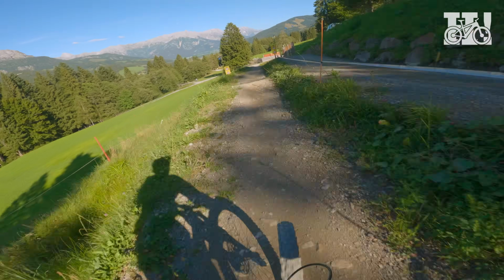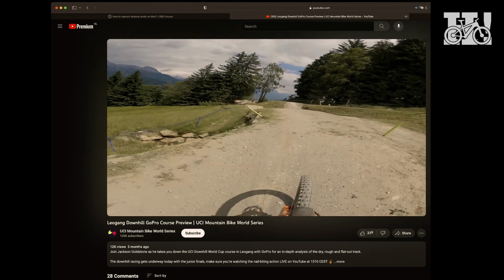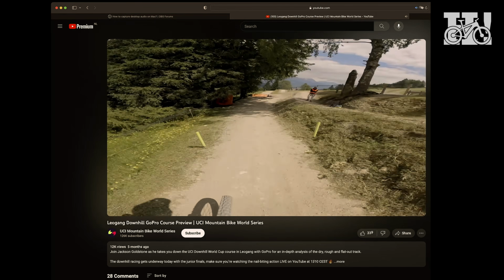Since it's a World Cup track, there are lots of videos of how it's supposed to be ridden. So let's see how Jackson Goldstone rides this section. Oh, I love this bit, it's so fun. Feels like on a roller coaster.